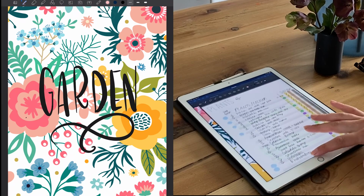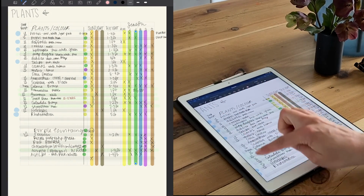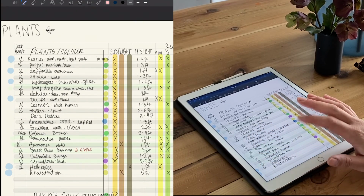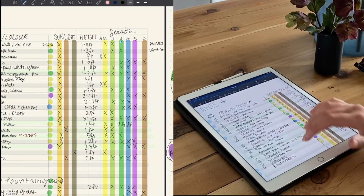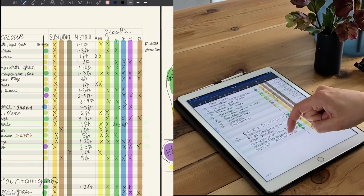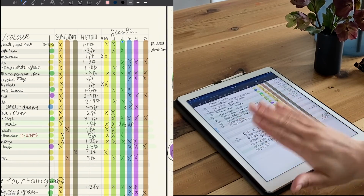And so in this one here, I put if they were deer resistant: yes, no, kind of. I, again, aimed for mostly deer resistant plants. And I started with the ones that were already in my yard, and I worked down to ones that I want to get eventually. And I think I ended up getting all of these.